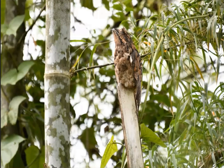This was not taken in the Pantanal. This was taken on a previous trip I did into Ecuador. This is a much smaller potoo, a common potoo. He's sitting on top of a broken bamboo stump. Now, if I hadn't had a guide, I wouldn't have seen this bird. And even when the guide was pointing it out, I had to get within 15 meters of that bird before I finally saw it. That's how well camouflaged it is. Spectacular.